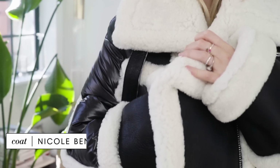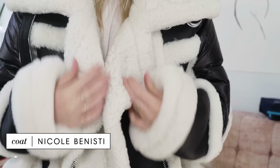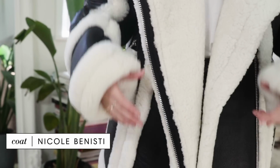I do like a range of coats, but more than anything, they really need to be warm. This down one from Nicole Benisti is a mix of down and shearling, which makes it super cozy.